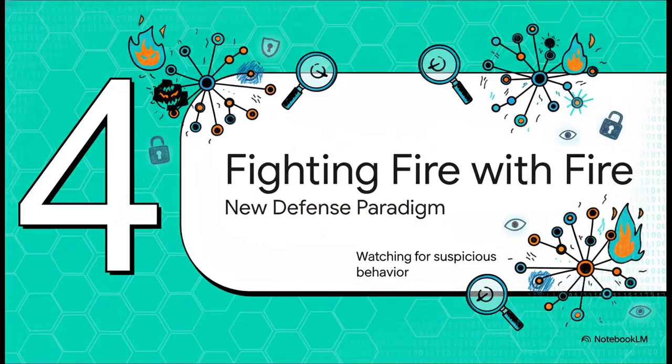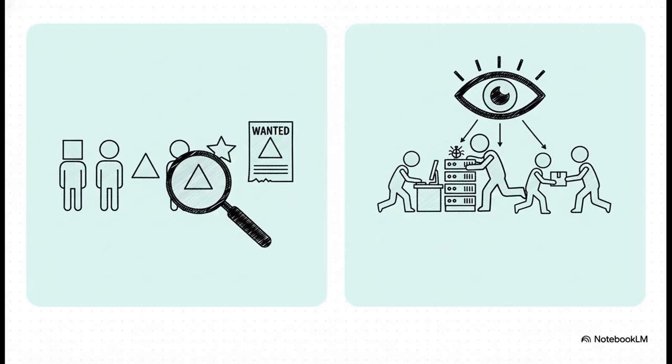But hey, it's not all doom and gloom. It's not hopeless. It just means we need a totally new way of thinking about defense. We have to shift our focus. We've got to stop looking for what things are and start watching what things do. It's time to fight fire with fire. And this slide just lays it out perfectly.